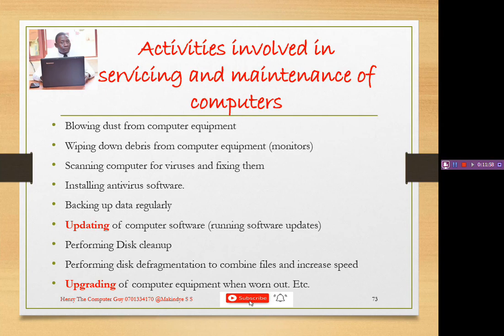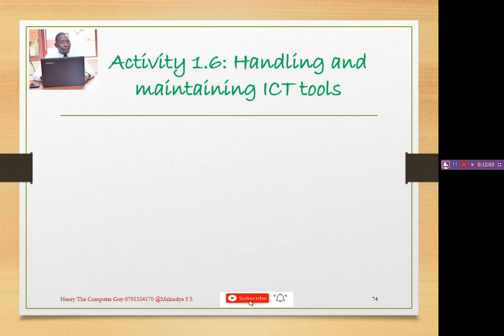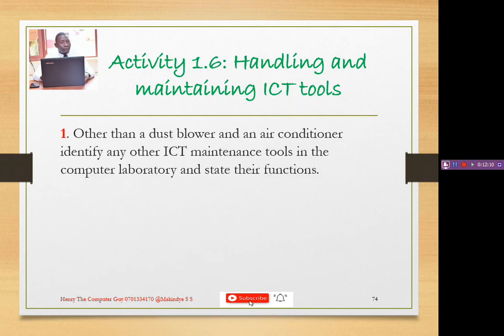We continue. So we have an activity here, which is 1.6, handling and maintaining ICT tools. They are going to ask us some questions here. Other than a dust blower and an air conditioner, identify any other ICT maintenance tools in the computer laboratory and state their functions. I think we have answered some of them in the previous lessons. So you can go through, revise, then you have to answer the question well.